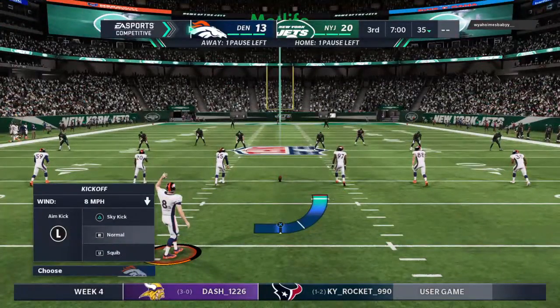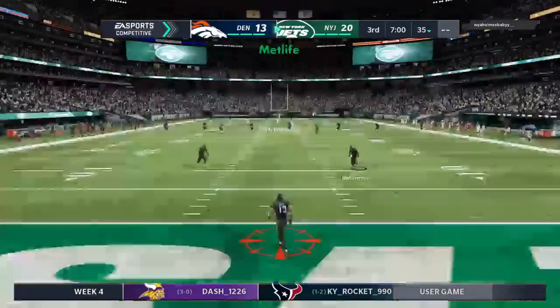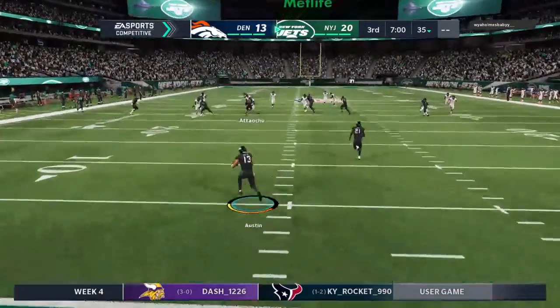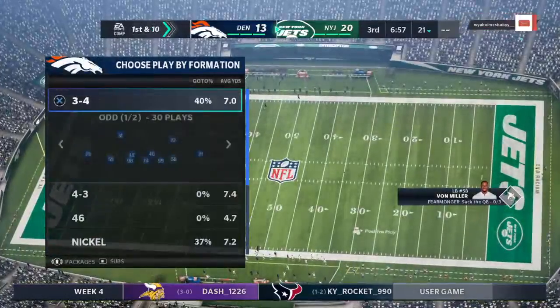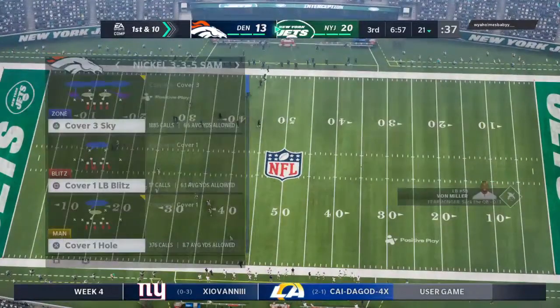Brendan McManus to kick off for Denver. And the Jets set to receive this 3rd quarter kickoff, and they have the lead as well as we are underway in the 2nd half. Fielded a couple yards into the end zone. And tackled at the 21-yard line, so a net negative there of 4 yards. Take over 1st and 10.